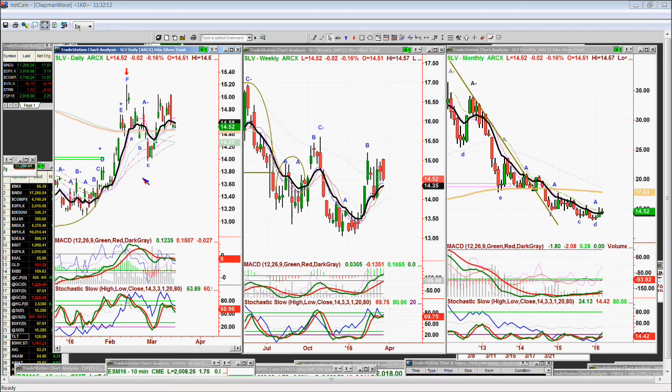Do you have a position, Joe? I did. I got in at the end of last month around $14 on that pullback. I'm looking to add. I got an initial entry position, but I'm looking to build up, and this is really not for a trade. I want to build a position to just hold on to for the longer term.